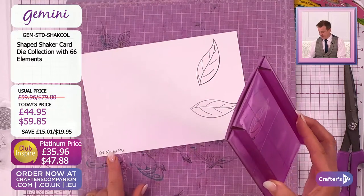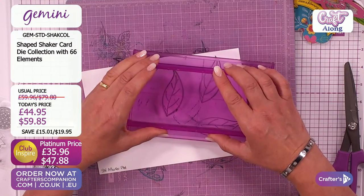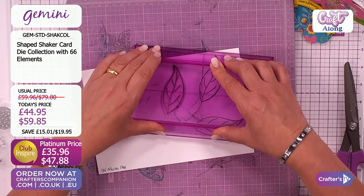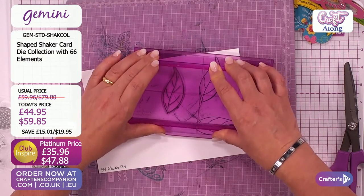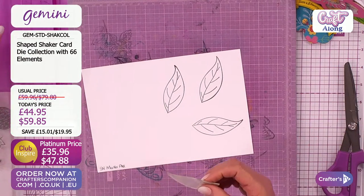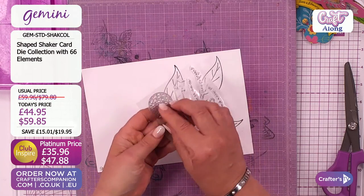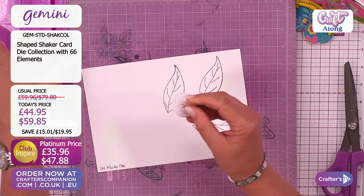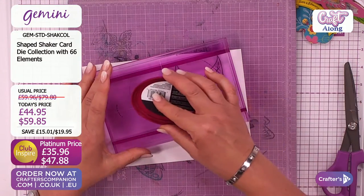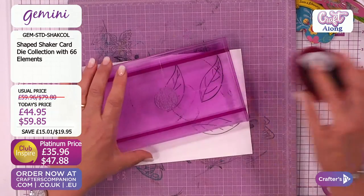Now, it says on here I've got Spectrum Noir marker pad, but your Nina card, we're going to do some colouring. So as long as you've got your alcohol blending paper, then you'll be fine. And the other one I'm going to do is this lovely little flower centre with all the little bubbles. So we're going to just do that one as well. Now, there isn't a die to cut out the leaves, but there is a die to cut out this circle, if you want to use it.